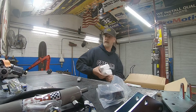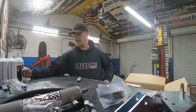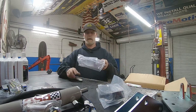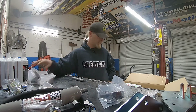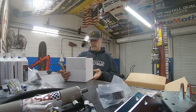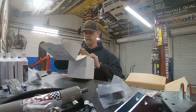We've got 4 quarts of the fluid that they suggest, which is Swepco 715 fluid. We have a Penstar pump bracket kit. This is going to mount the new power steering pump to the engine, with hardware. This is the PSC power steering pump with the 2402 pulley.